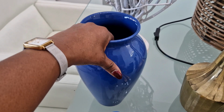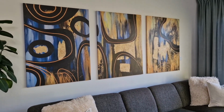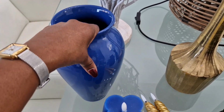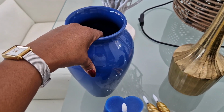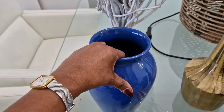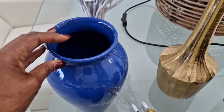The canvas that I have on my wall has some blue in it. So to tie that into my decor, I want to add some more blue. I saw this vase. It is so simple. Sometimes simple is the best way to go, because I think that will make it timeless. I got this one for $1.95. It was a thrift piece, so I love this, you guys. It is such a pretty blue color.